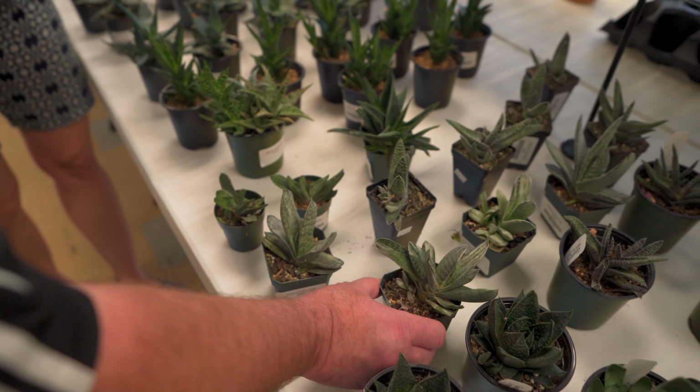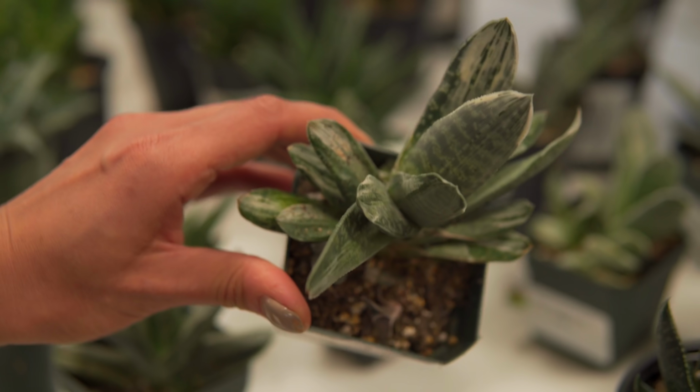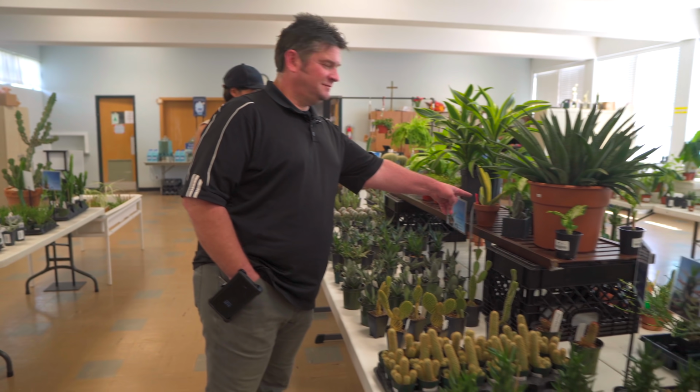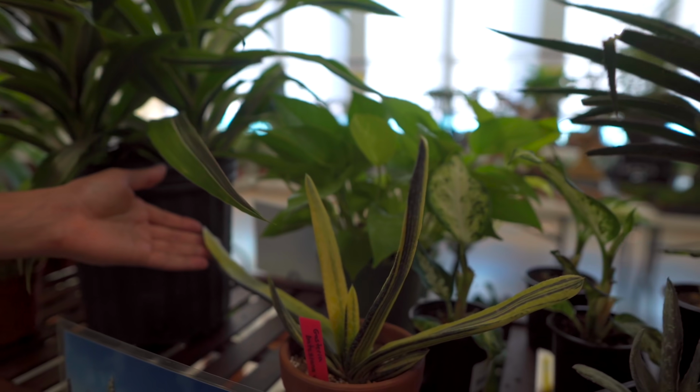Is that a specific cultivar? Yep, Sakura Fuji. It's beautiful. I haven't seen that cultivar before. Gasteria are like some of those plants that... that's a showstopper. Oh, the Batesiana variegata.